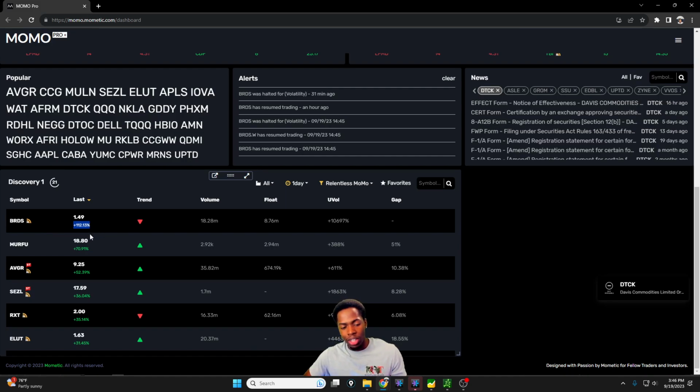There's eyeballs on it, and from being here over the last couple of years, I've noticed that even when in pre-market these stocks are up a decent amount, oftentimes at the open, from the excessive amount of traders coming in and logging in, we can then see an additional push. Not always, but a lot of the times. So that's how I'm formulating my watch list.